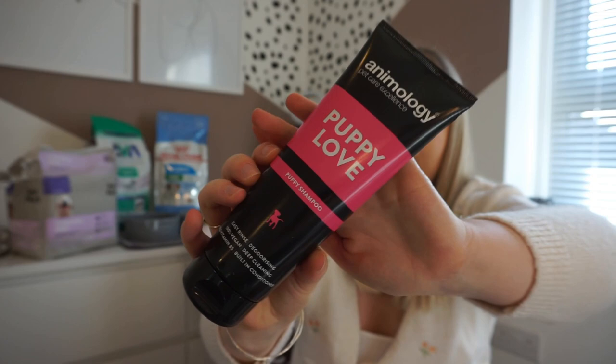And then I think this is the last sort of accessory, a little bit. This is a Puppy Love puppy shampoo. So picked that up, hoping that doesn't react to his sensitive skin. Hopefully not. I need to get him a brush as well, but the one I want is online, so I need to order that. But hopefully that is okay for his skin and not too sensitive, bless him.